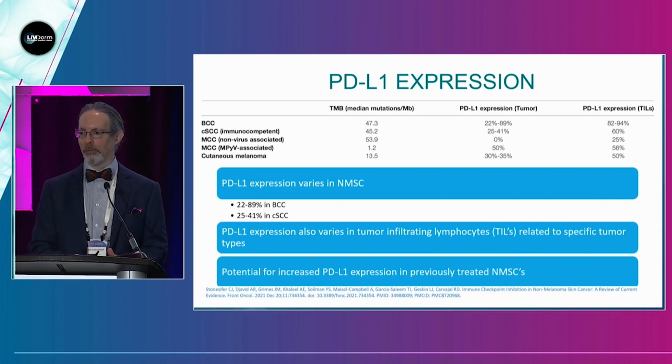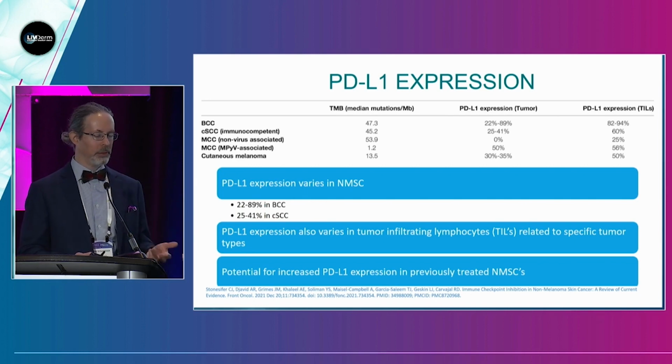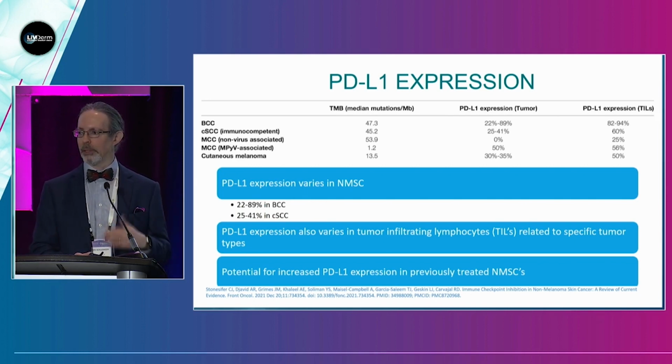Of course, this has been around for a while with lymphoma, with lung cancer, with many other cancers, and we're just now in the past few years have gotten immunotherapy in our dermatology patients. And it's so important for us to be aware of this because we're the gatekeepers.